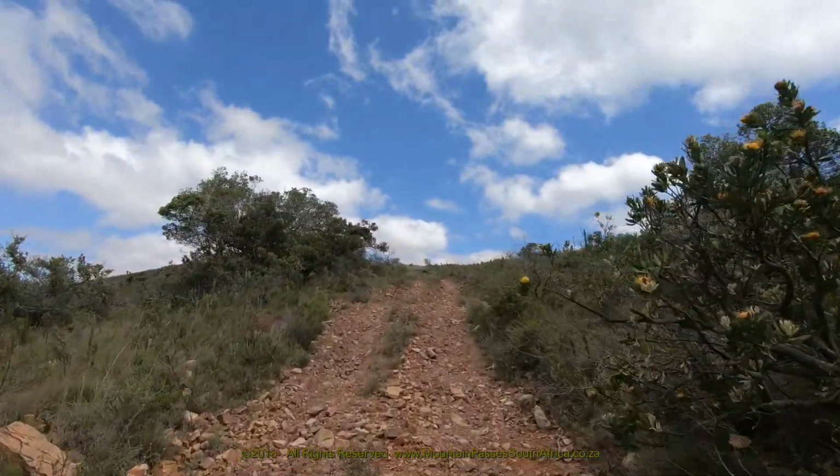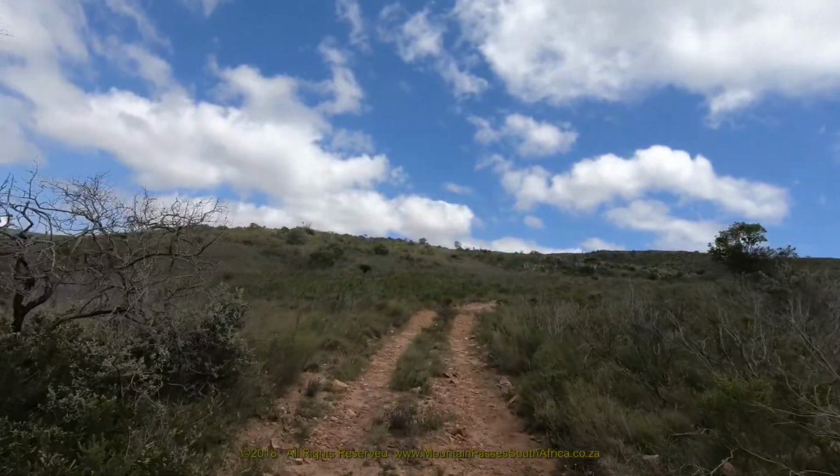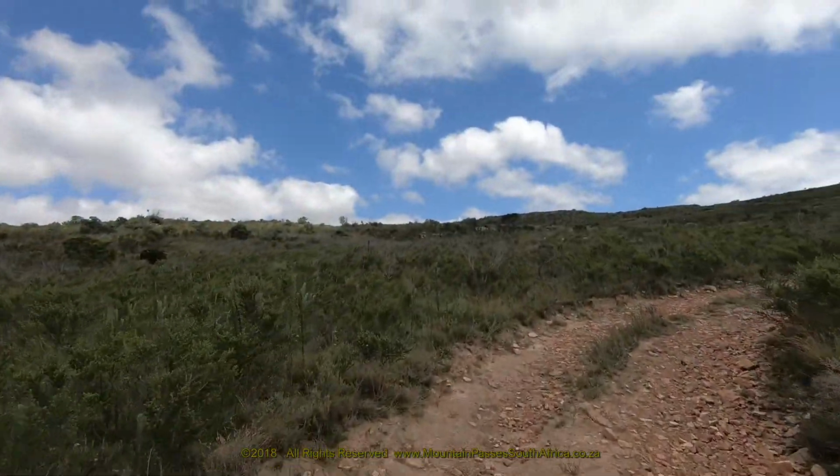This final part of the ascent has much easier gradients, and other than the very stony track, is really nothing more than a grade 1.